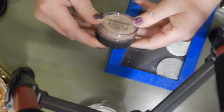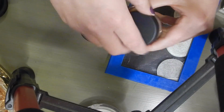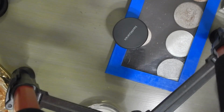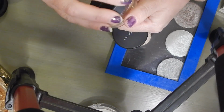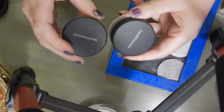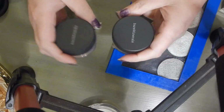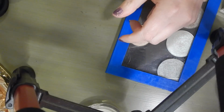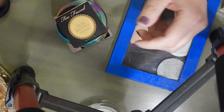Here's a couple more things. These are Bare Minerals. This one looks like it has been opened, I want to say. This one is Pure Radiance. It's like a powder, but they've got a little shimmer to them, like the slightest little nod to shimmer. I think I'm going to declutter them. I've had them for a while and I haven't used them, so it should be a good indication.